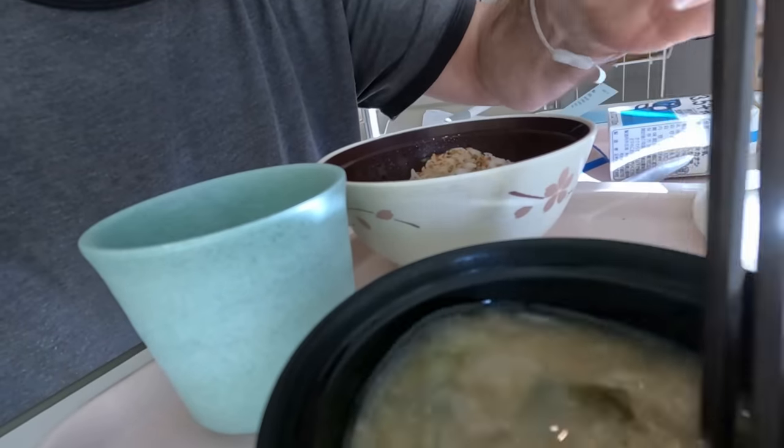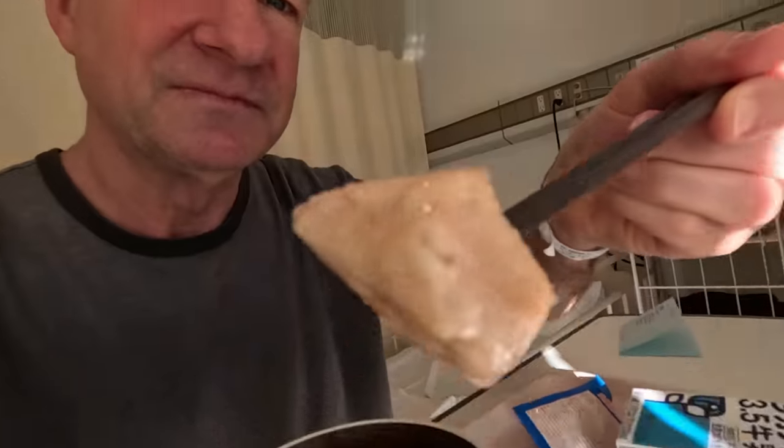Stir up the miso. Daikon radish. Some sea plants. Let's do this other dumpling. Oh, so good.